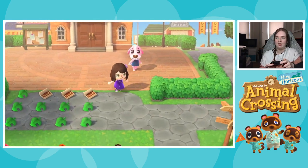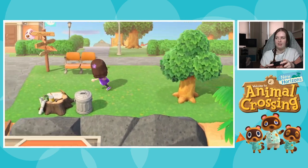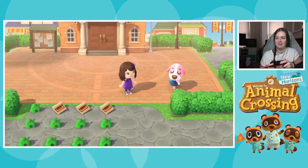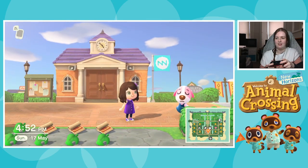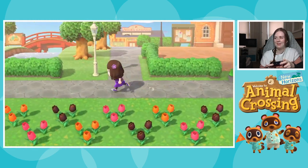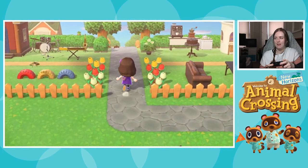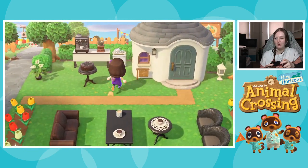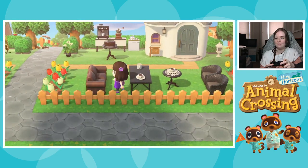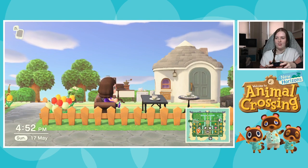Hey Cookie, you doing some exercising? Good for you, honey. Yeah, I think Marshal's not going to be anywhere near. Oh look, she's doing the yogas. Ah, so elegant. Good job, Cookie. Alright, well I think we'll end things off here in Marshal's garden. Why not? Eat some cake and some coffee and have a nice time. Let me sit here. Yeah, I think we've done pretty well.